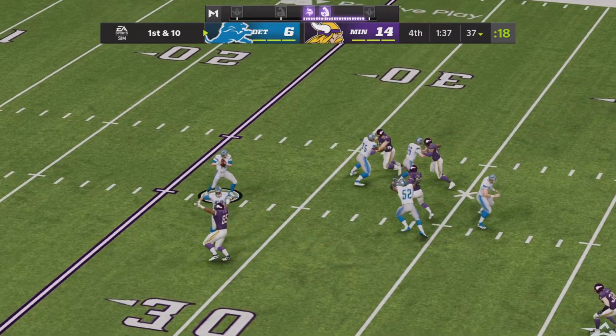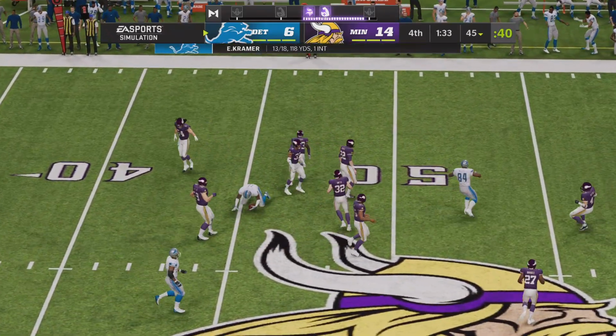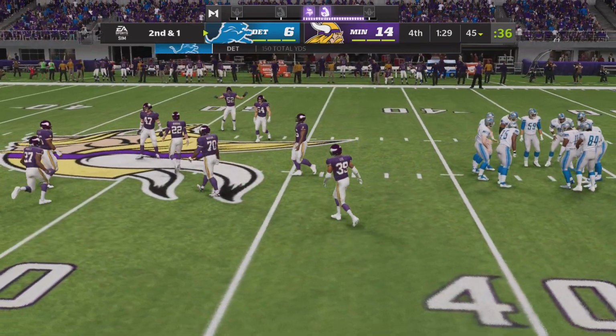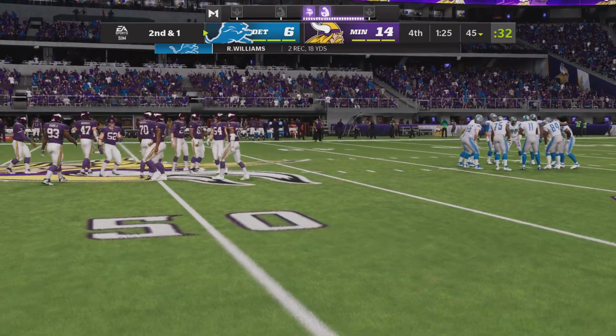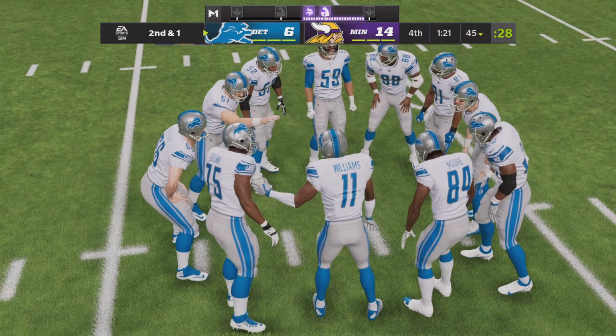He's back to throw. And that's caught by Williams. And down he goes at the 45 after a pickup of 9. Short gain, last two plays. Who do you think's excited about that? Absolutely, this defense. They're saying go right ahead with those.